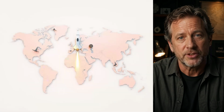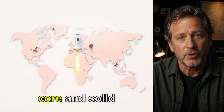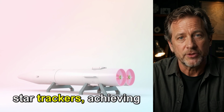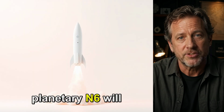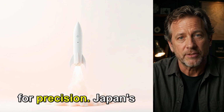Europe's Ariane 5, developed by 13 countries, uses a two-stage design with a cryogenic core and solid boosters. Its guidance system includes a Eurostellar platform with two-axis star trackers, achieving orbital insertion accuracy of a few kilograms of propellant margin. The planned Ariane 6 will have a digital guidance system with built-in intelligence for precision.